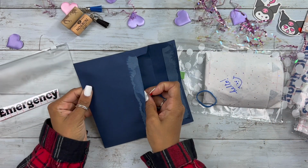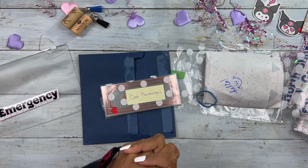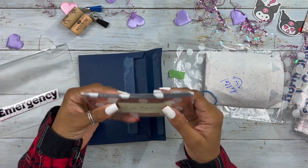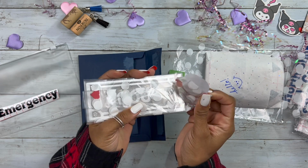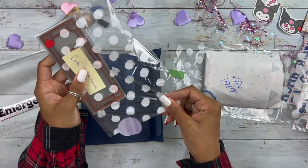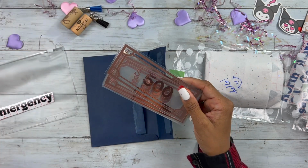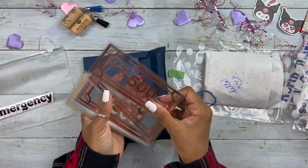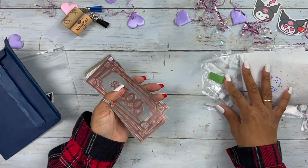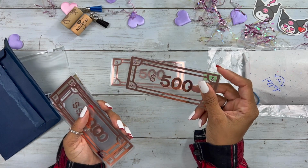Oh my gosh, this is way too cool. Oh my gosh. This feels thick and luxurious. Holy cow. Cash place holders? Yep, her shop is about to blow up because she is coming through with the quality. Oh my gosh. Oh, these are so, ooh, 500. Oh my gosh, wait, let me put this aside so you can see really good. Oh my gosh. I'm loving how these feel. The edges are sharp.